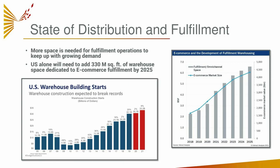As we grow, we're going to need more space within our fulfillment operations to keep up with that demand. And there's a record low in vacancies within industrial warehouse buildings today, and there's a record high in construction. So the U.S. alone will need to add 330 million square feet of warehouse space just for e-commerce, just to keep up with the growth that's expected by 2025. So we're running out of space.